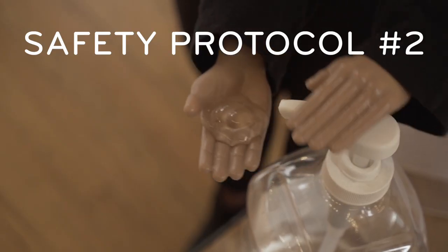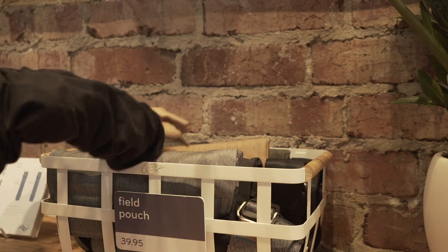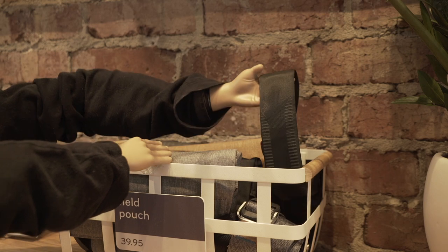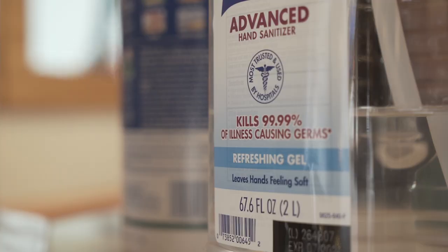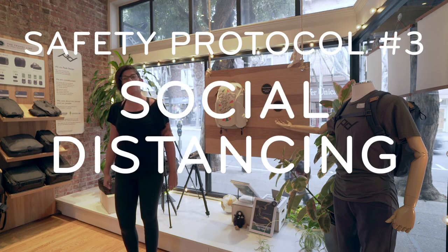Safety protocol number two, you're gonna wanna go ahead and sanitize those hands, because you can't touch anything unless you sanitize. So for your convenience, you'll find hand sanitizer located throughout the store. Safety protocol number three, social distancing. You're gonna wanna go ahead and keep one Peter Daring between you and your fellow shopper.